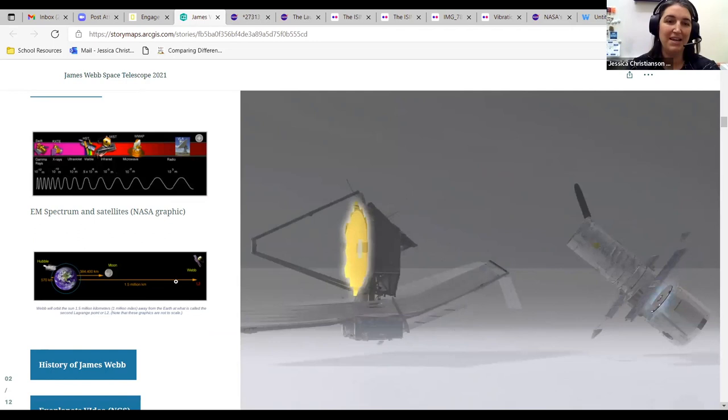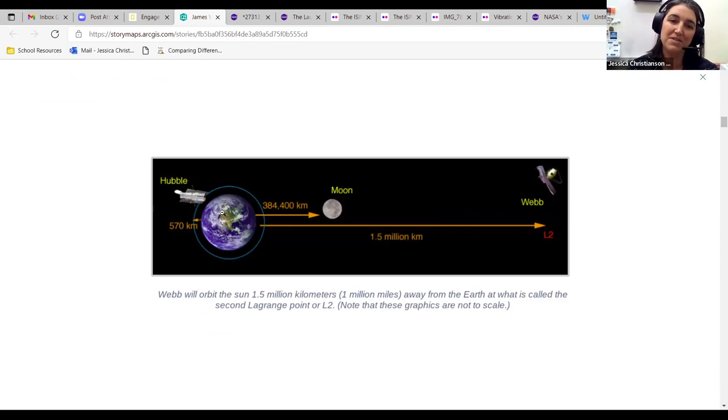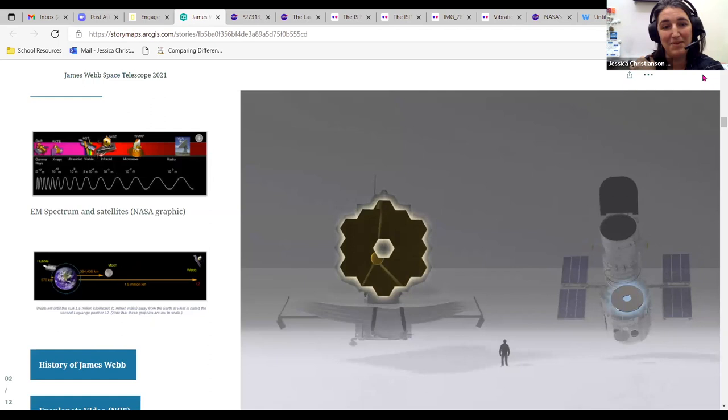This image is interesting because this is not to scale, but in it you can see here's the Earth, and Hubble orbits, and has been orbiting, about 340 miles up above the Earth. That's why when there were some mechanical issues in the early 90s, they were able to be fixed, because Hubble could be reached, where now we are talking about a telescope that is going 1.5 million miles away, so far away. That is why they're testing and making sure everything is working, because it cannot be reached so easily with a wrench.